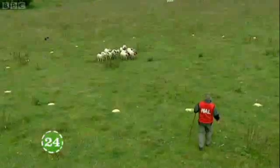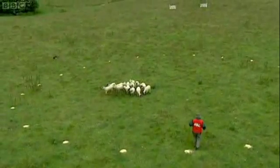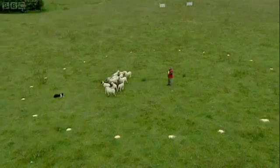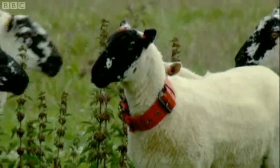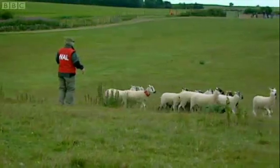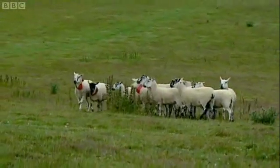Stand. 24 scored for the drive. Well, and what a shot now of this shedding ring. He's got them bang in the middle. That's really good. He's definitely got two sorted out on the top side there. Stand. You could just see the look on her face. She's like, what? Me? Not me. Head down. Getting them to string out a little bit.